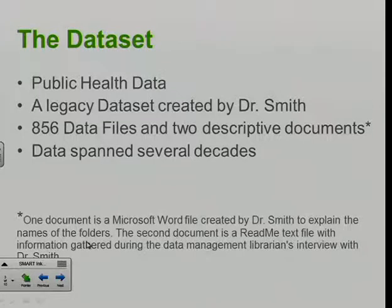The data set is from a retiring public health professor. She gave us her whole lifelong research. Those data are from the 1970s, 1980s, and early 1990s. For ethical practice, we call the researcher Dr. Smith. So it's a legacy research data set. Luckily, we didn't receive all those floppies or hard drives. We received the data as a zip file, so all the data has been digitized.